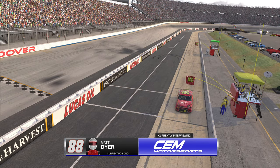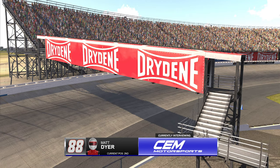But definitely the last few laps, green and white checkered, I was pretty much just a bodyguard for Caleb, to protect him from everybody else behind us. But I'm super pumped. Ever since we started the CEM team, we've been putting on great performances, so I'm super proud.